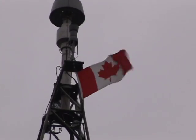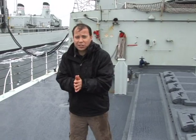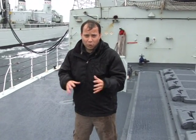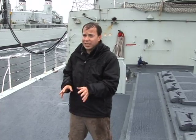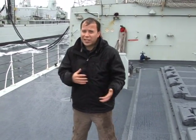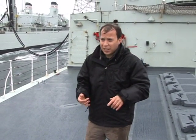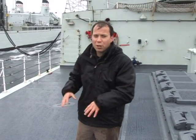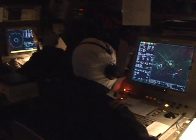The Athabaskan is just one of 4 Canadian vessels taking part in exercise Joint Warrior. This is the biggest war games exercise in Europe that's held and organized by the UK. It involves some 10 nations, and Canada's participating as well, going through various scenarios that Canada's Navy might find itself in, such as dealing with terrorism, piracy on the high seas, having your ship off the coast of 2 warring nations as the neutral sort of arbitrator. So lots of different scenarios.